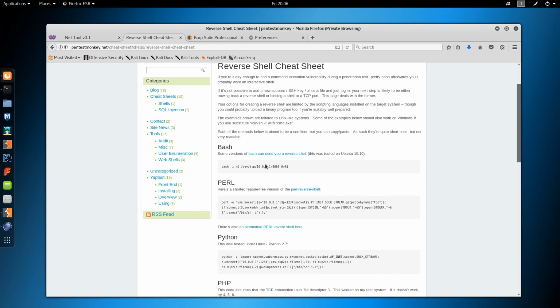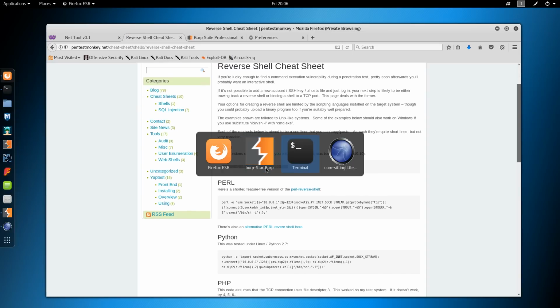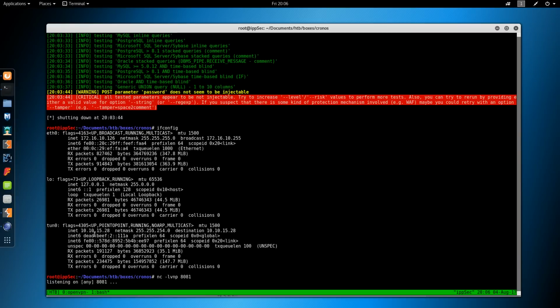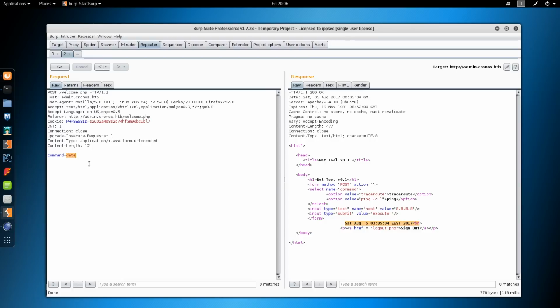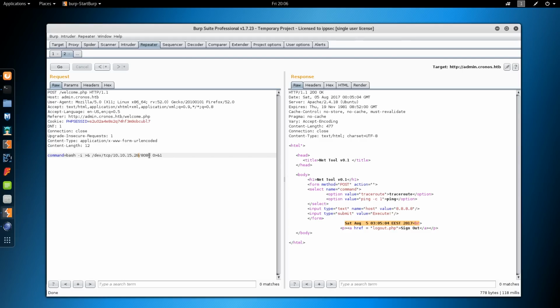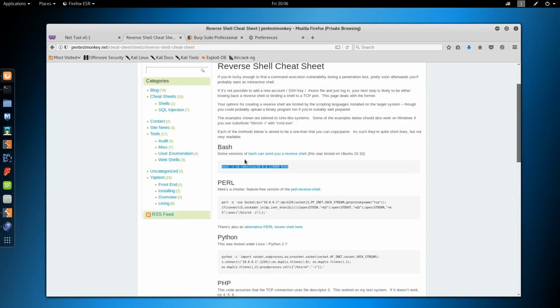Reverse shell cheat sheet. We'll try this first one, that's bash. So do ifconfig. And that's odd. SQL map did not say there was SQL injection. So nc -lvnp will listen on 8081. Our IP is 10.10.15.28. So go to Burp, paste that command. 10.10.15.28, I think. Yep. Change this to be 8081. URL encode. And I'm just pressing Control U to do that quickly instead of right-clicking and doing it. And we don't get anything. So this one didn't work.